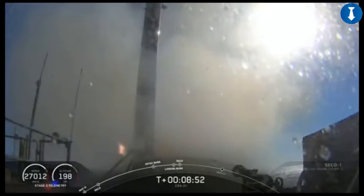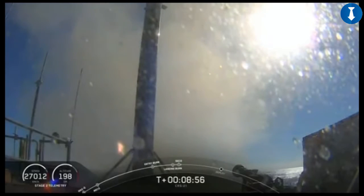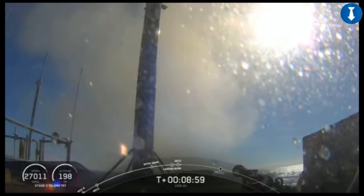That is the 68th successful first stage recovery. This mission also marks the 100th successful flight of Falcon 9. It's also the 35th time we've landed successfully on our drone ship.